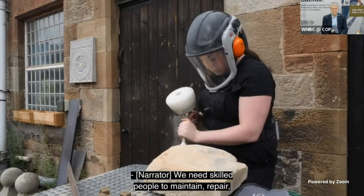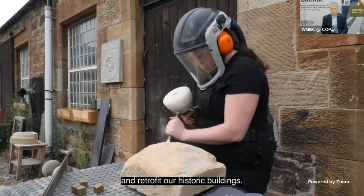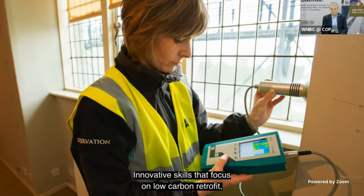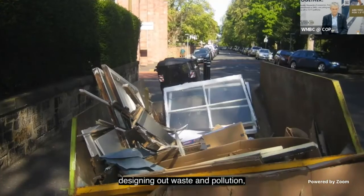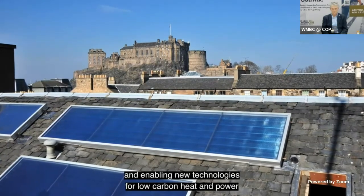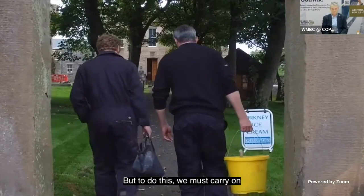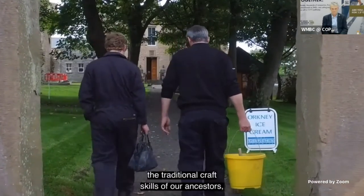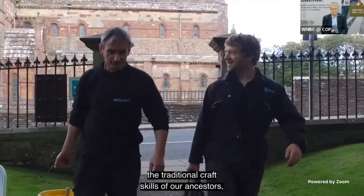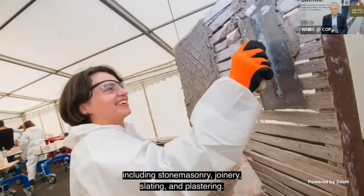Skilled people to maintain, repair, and retrofit our historic buildings. Innovative skills that focus on low-carbon retrofit, designing out waste and pollution, and enabling new technologies for low-carbon heat and power within traditional buildings. But to do this, we must carry on the traditional craft skills of our ancestors, including stonemasonry, joinery, slating, and plastering.